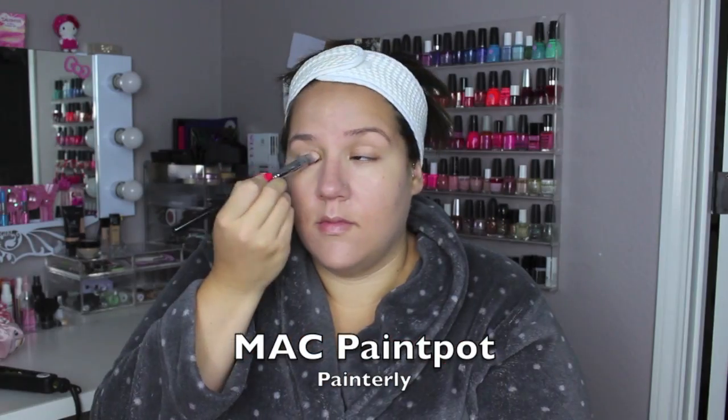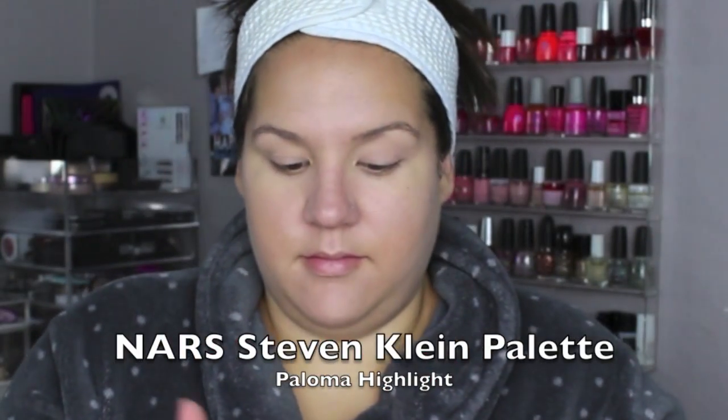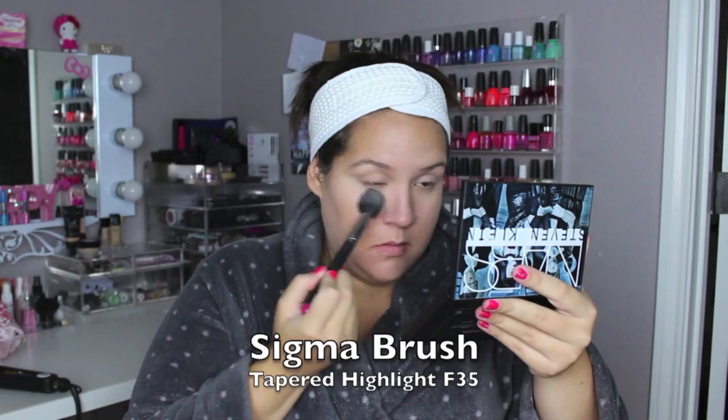For eyelid primer, I'm using MAC Paintpot in Painterly just to cancel out all of that darkness. And then as far as my face, I'm using the NARS Stephen Klein palette, starting off with the Paloma highlight just to set my under eye concealer.